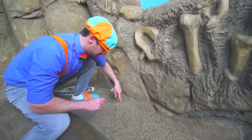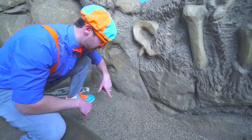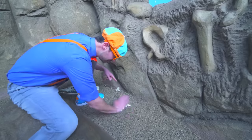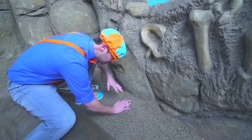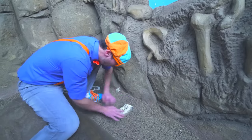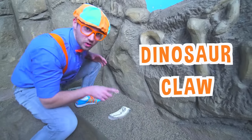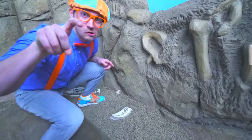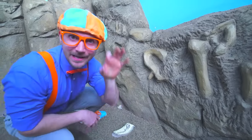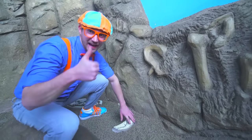Looks like a bunch of dirt, but see how it's in a mound? I wonder if there's a fossil under there. A dinosaur fossil. Whoa, do you see it? Whoa, do you see this? This is a dinosaur claw. Or maybe it's a tooth. I don't know what it is, but it's a really cool dinosaur fossil.